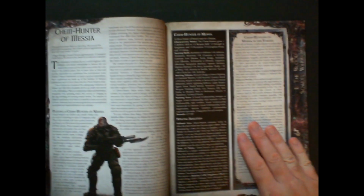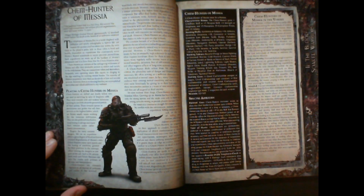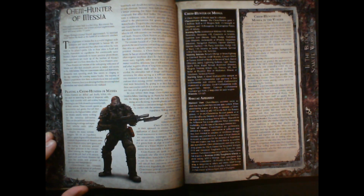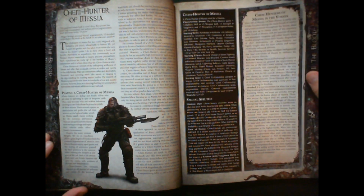The last archetype is a Chem Hunter of Messiah. See him down here, he kind of looks like a cultist or whatever from 40k. Chem Hunters are skilled and deadly killers who are used to surviving in spite of desperate odds. They tend towards wild and reckless behavior, seeming to care little about the potential pitfalls of their actions. These nomads operate as mercenaries and guides that sell their services to the highest bidder, which on Messiah usually means working for the notorious drill barons. They are also proficient mechanics, most having to salvage and repair their vehicles under rather frantic circumstances. Almost sounds like a Mad Max type of situation, working on their cars under frantic circumstances.